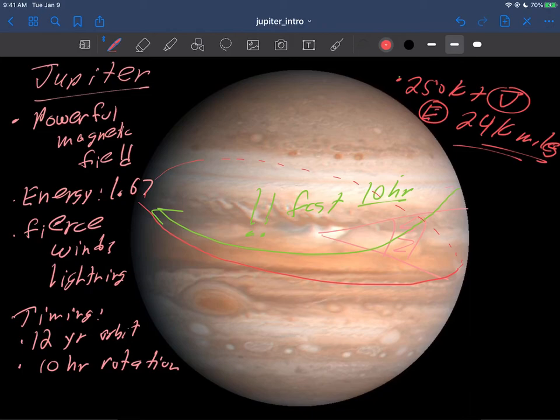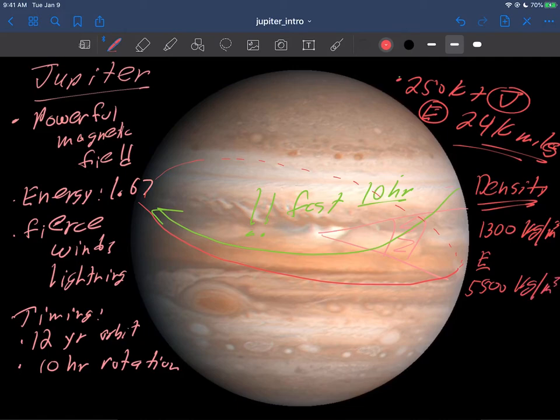Another of its key properties is its density. It has a very low density, relatively speaking, something like only 1,300 kilograms per cubic meter. And if you recall, when we were talking about the Earth and the moon formation, the Earth has a density of something like 5,500 kilograms per cubic meter. So you can see that Jupiter is much, much less dense than the Earth.